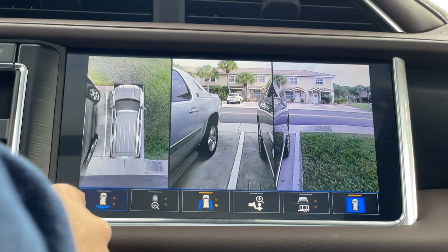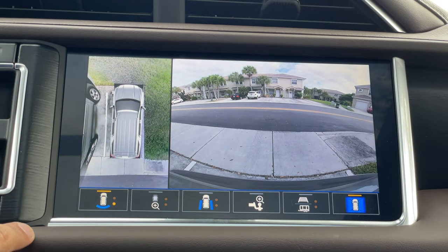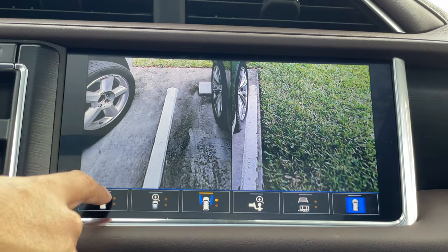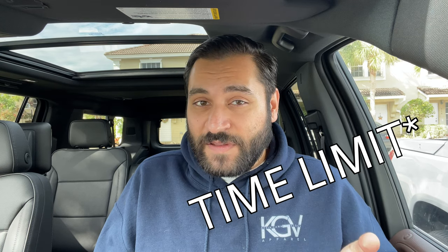Obviously, we have the backup cameras, but what I didn't know until I sat in it was that this truck has a top view of the car. It shows you the side views, it shows you the tire views, it also shows you the front view. So you could see pretty much anything you want while you're driving. There is a time delay if you're not in a parking lot. It only stays on for a few seconds if you're on the freeway, for example.